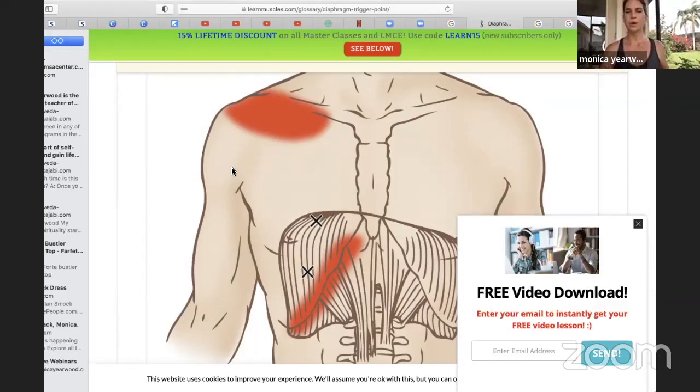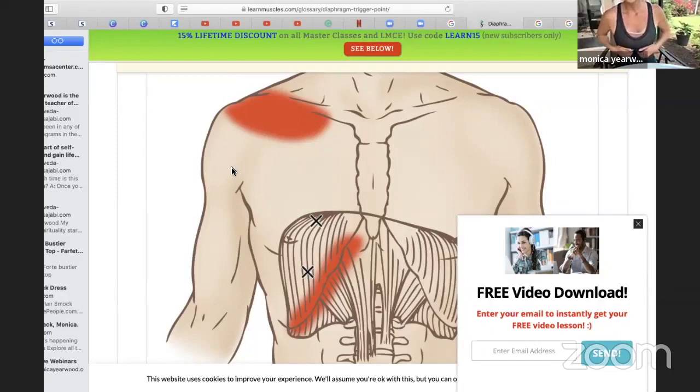And then the big one, which is where I would experience them when I had this issue, and sometimes I still have to deactivate them, is underneath the ribs. So I want to show you on myself. If you take your fingers, you can hunch forward, round your shoulders forward, and soften your belly, and take your fingers and put them underneath your ribs.